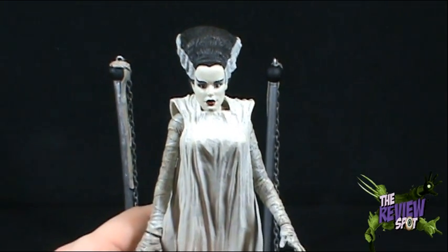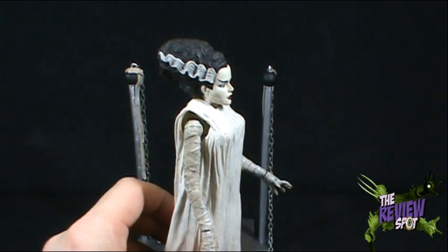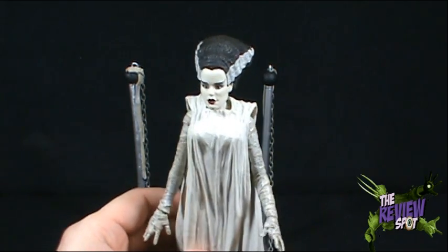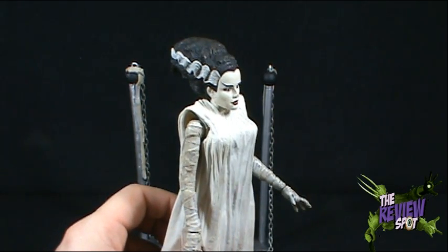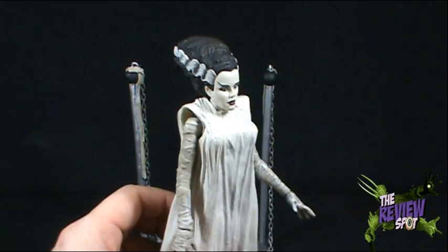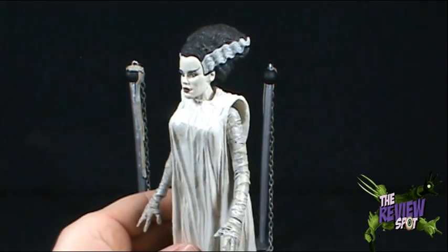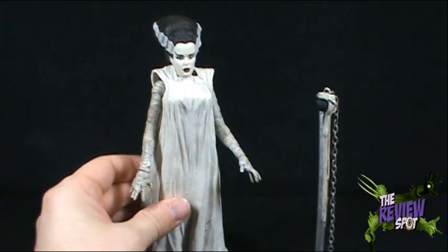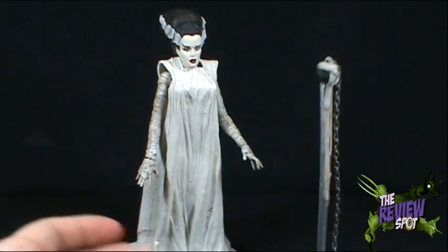How's that for disappointing? Now I can kind of just wedge, as you can see, I can wedge the head in there for the time being, and it serves its purpose. I will eventually just glue it. I'm just going to glue it and call it a day. Let's move the Bride to the back. Hopefully she keeps her head on.